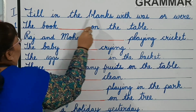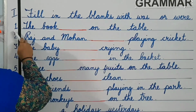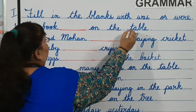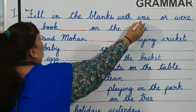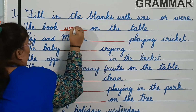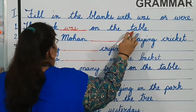Fill in the blanks with was or were. Number 1. The book dash on the table. How many books are here? 1. So what should we use? Was. The book was on the table.